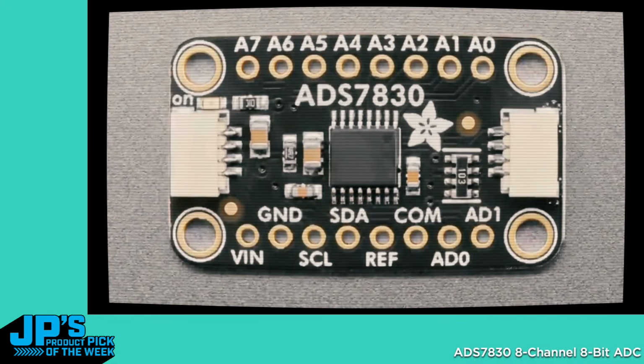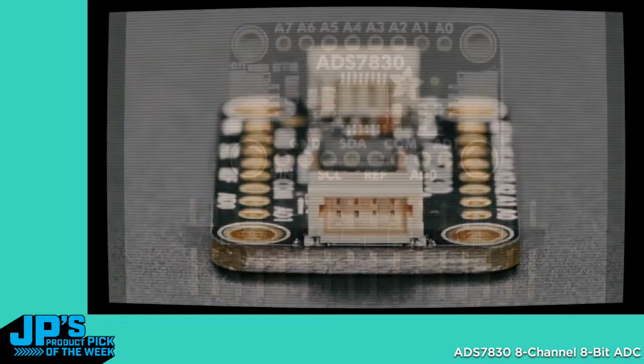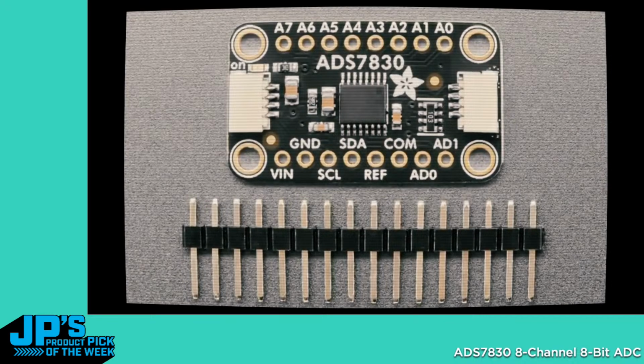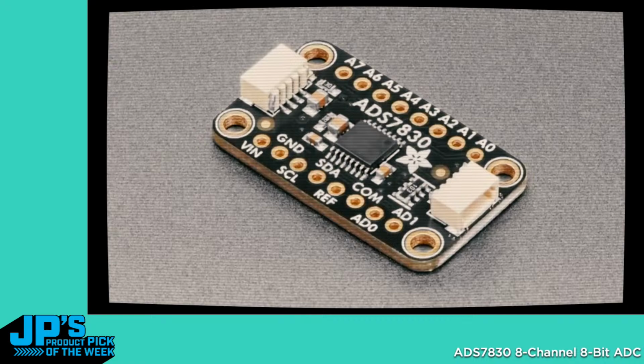So we put this on a breakout board. You can use it with I2C. We've got an Arduino library, CircuitPython, and Python coming shortly. You can change the address. You can have up to 4 of these on one single I2C bus for 32 total channels. It runs from 2.7 volts to 5 volt logic and power.